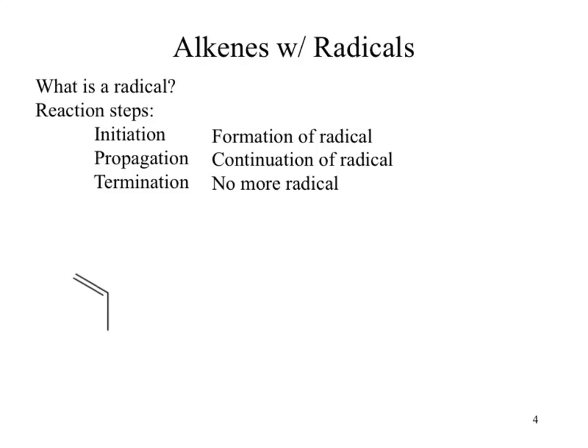What reagents can we use with our alkenes and radicals? What's that? Peroxide. So we do have a peroxide option showing up. We want to be a little bit careful with that. With our peroxides and alkenes, what do we end up with?